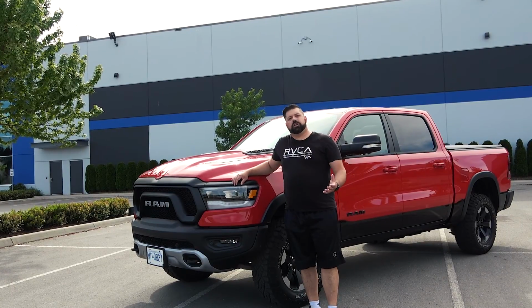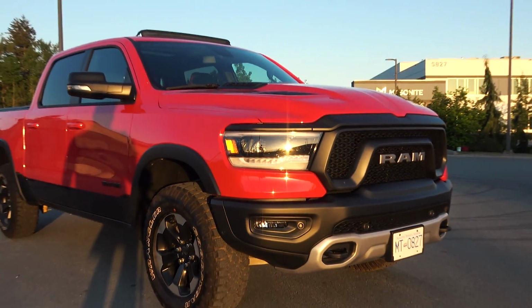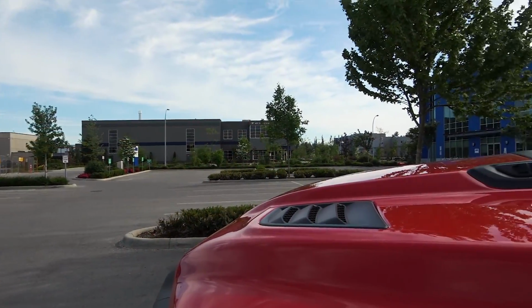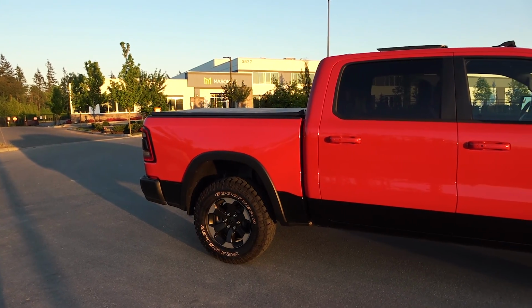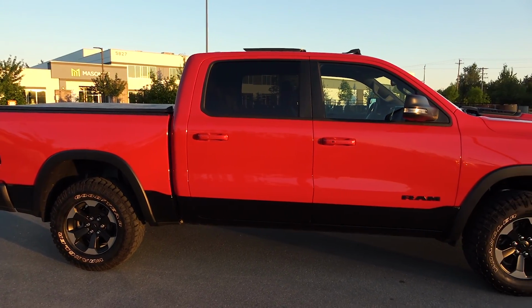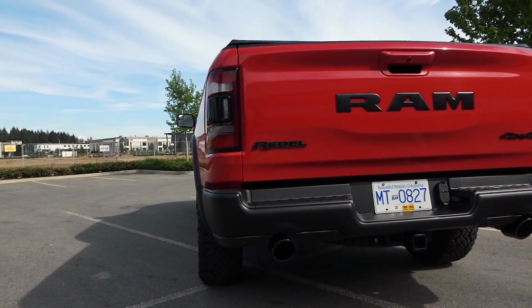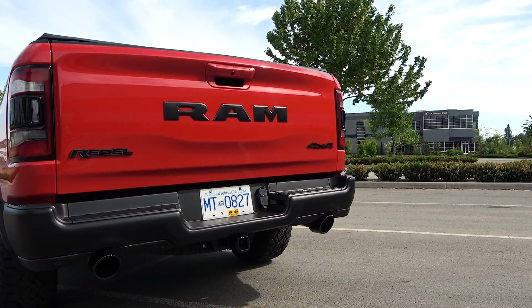The Rebel has a unique exterior differentiated from other trims with this Rebel-specific grille, unique powder-coated front bumper with integrated skid plate, black bezel LED headlamps, standard sport performance hood, black fender flares, polished and black 18-inch wheels wrapped in Goodyear Duratrack tires, Ram tailgate lettering, black bezel taillights, powder-coated rear bumper, and black exhaust tips.